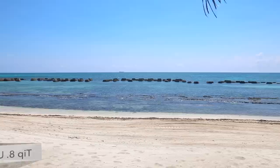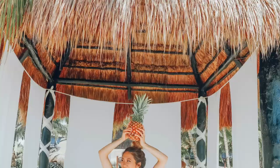What's great about being in a tropical location is the fact that there are so many tropical fruits and beautiful fresh flowers around you to use as props in your photos. So I snagged this really delicious and fresh pineapple from the juice bar, and I'm just going to try a few poses with this.